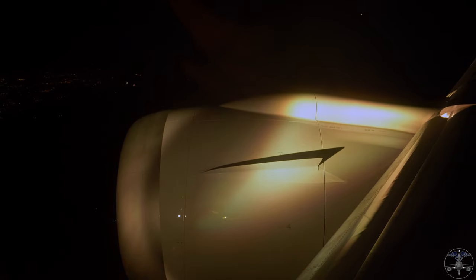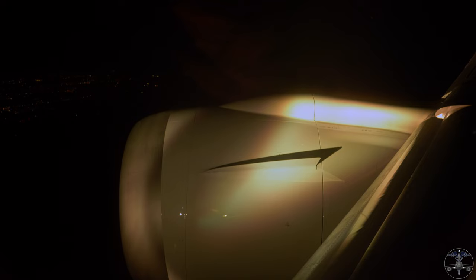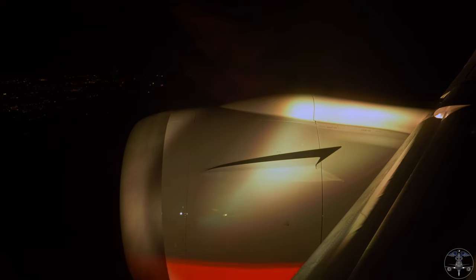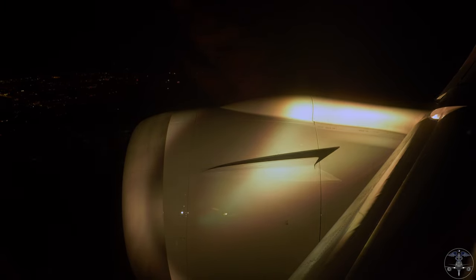Hawaiian 12 heavy, North Tower approach, squawk, heading 030, maintain 4000. Hawaiian 12 heavy. Yes, sir. Hawaiian 12 heavy, North Tower approach, heading 030, maintain 4000. Heading 030, down to 4000, Hawaiian 12 heavy.